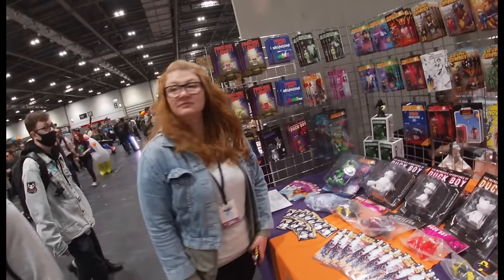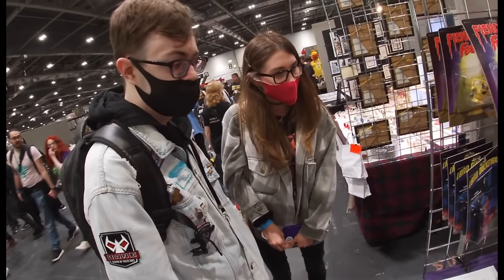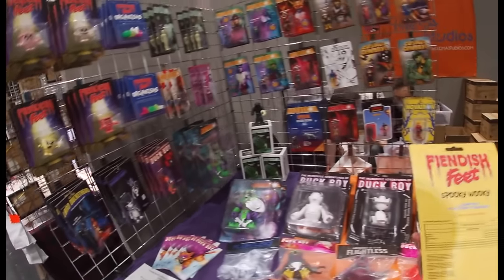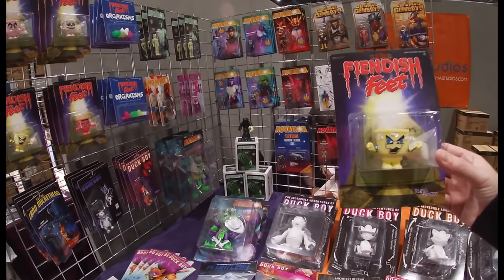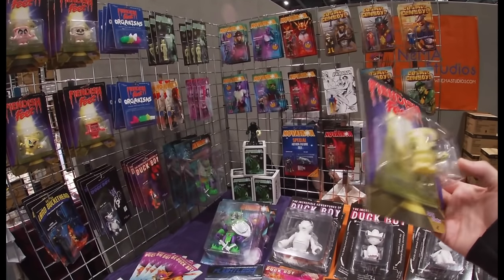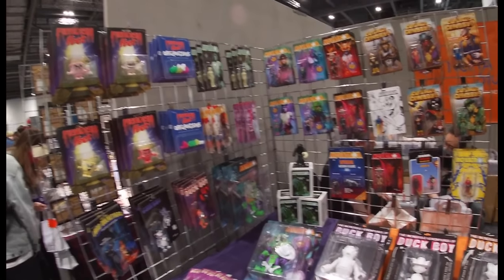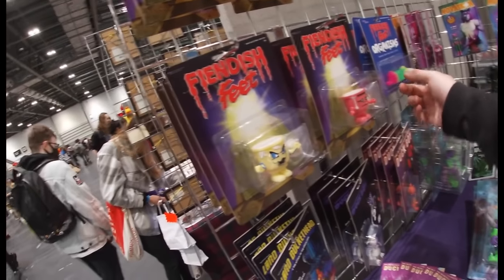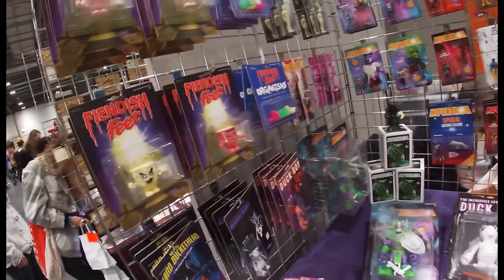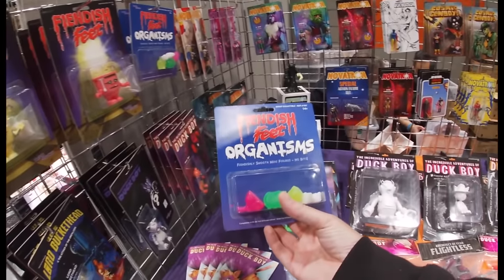Oh, they look nice. Definitely take a look. We've also done the organism figures. I saw those when you put them on Instagram and Facebook. The little organism, and you've done them in colours. Yeah, they're UV reactive. Oh, that's cool. So they glow in the black light.